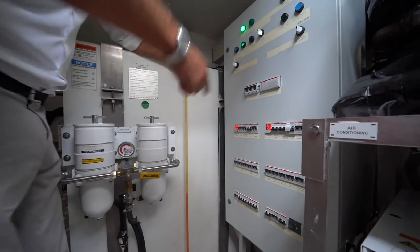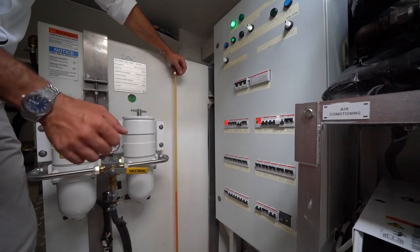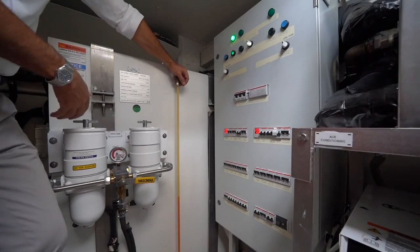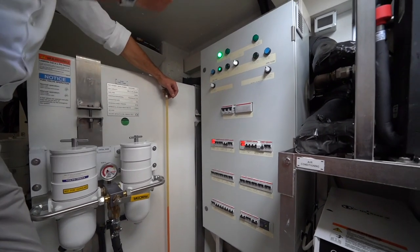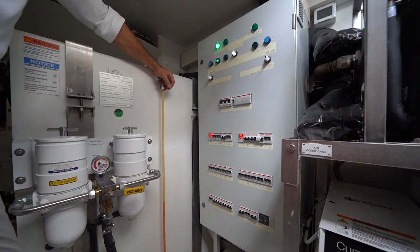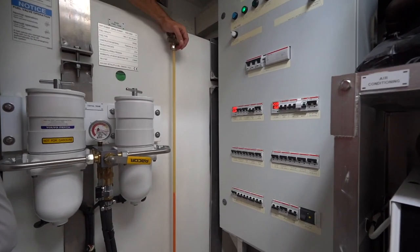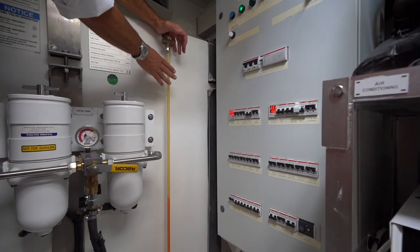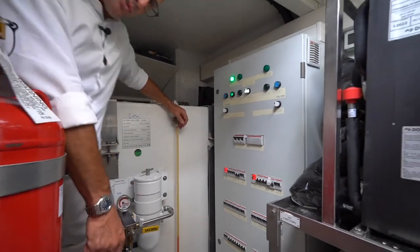Why only on one side? Because all the Azimut yachts' fuel tanks are communicating. Of course, you have a valve that you can close in order to avoid communication between the tanks. Let's say, for example, that you have water in the fuel, and you realize that you need to transfer fuel from one tank to the other to clean it. That will allow you to isolate the tanks from each other for maintenance, service, and so on. But in a normal day operation, the tanks are communicating with each other. This is why you need a visual gauge only on one tank, and that will give you the level of both tanks.